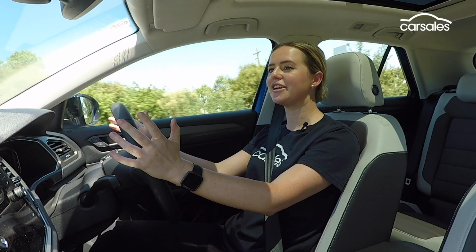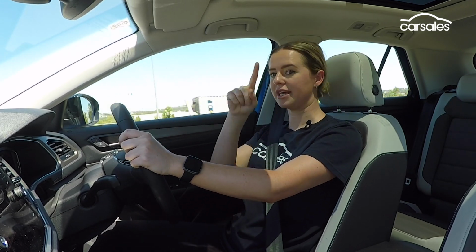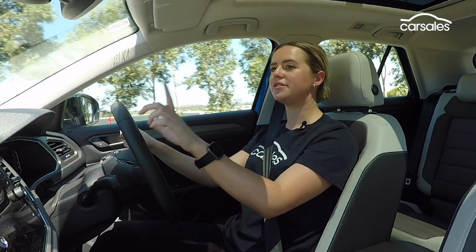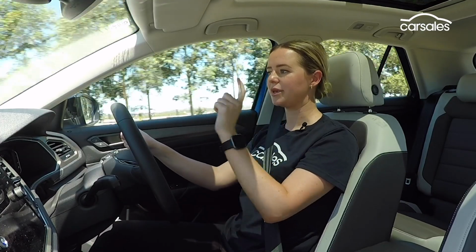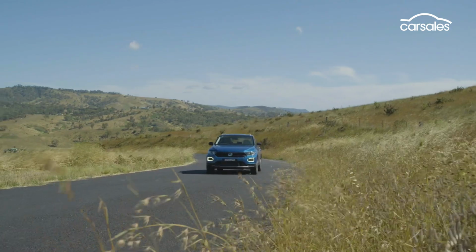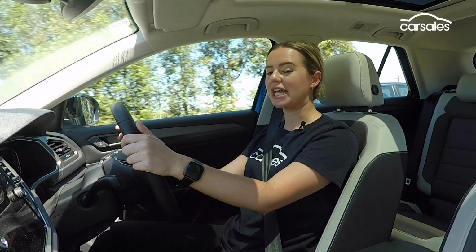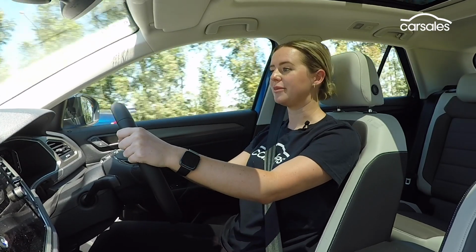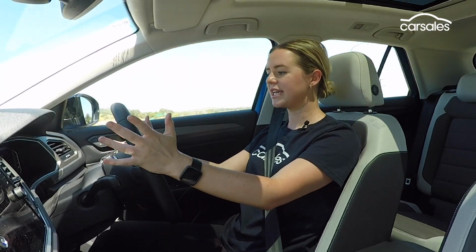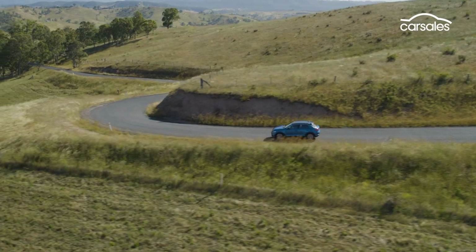When you first hop into the T-Roc, the cabin can feel a little claustrophobic, with narrow glass in every direction. There's not a great deal of vision at the back either, and chunky C-pillars make checking for blind spots a little bit difficult. Aside from that, the cabin is light and airy thanks to this optional panoramic sunroof. And the T-Roc's hatchback-like dimensions make it really easy to manoeuvre on road.